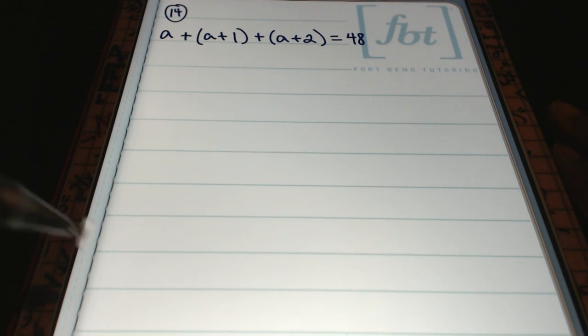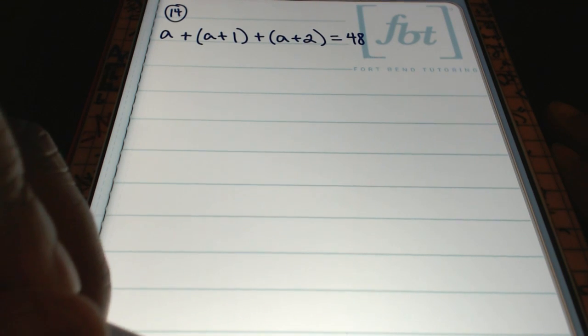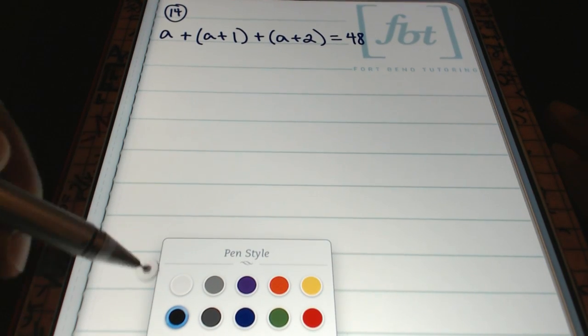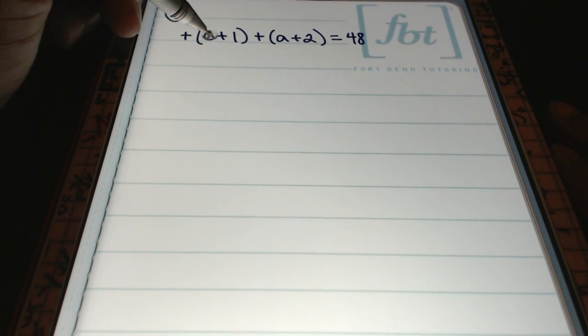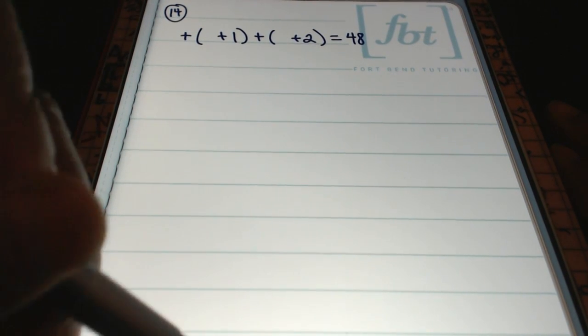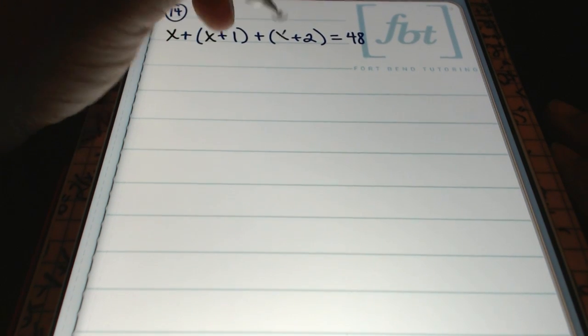Hey, you used the A, Mr. Witt. Let's go ahead and fix that, guys. We want to use the same variable that we used there. We used an X. That's exactly what we used. See, I would try to be clever, tried to be clever and messed up.